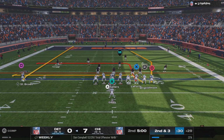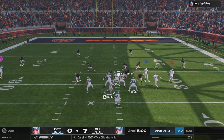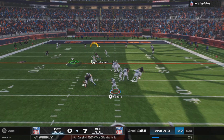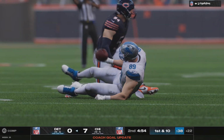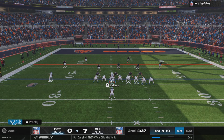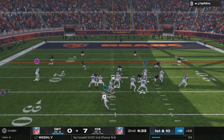Here's a 2nd and 3 forthcoming. He'll look to throw. Catch is made by Wright. And they'll whistle him down, but not before he picks up a first down after a gain of 7.